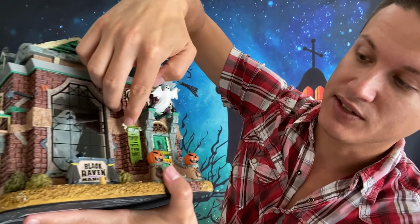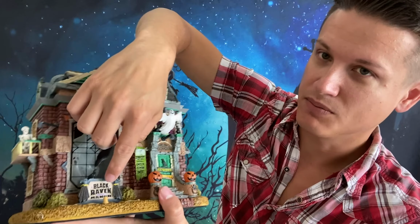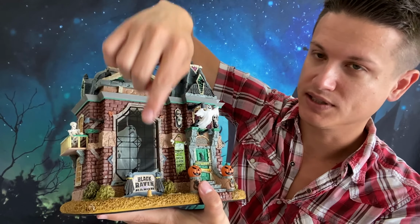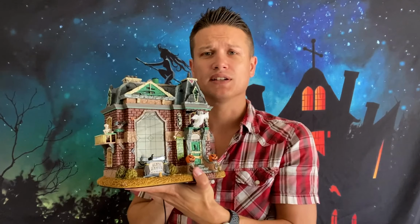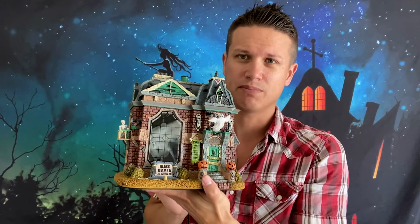I love this sign right here: seance tonight, enter if you dare, beware, haunted, Black Raven Manor. The sign here is lit up. And the theming on this, of course, it is a haunted house. You've got this really big theme inside here. Again, we'll show it lit up in a second.